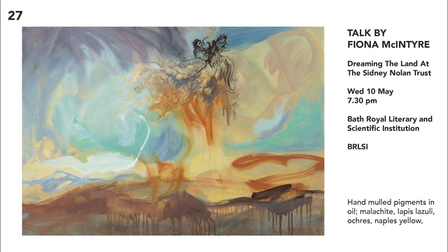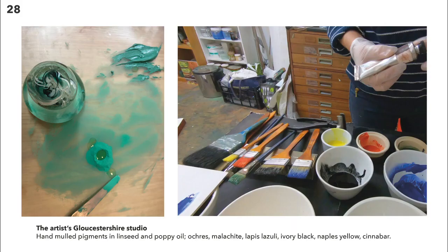So, what does hand-mulled mean? It means I've done it myself, rather than buying it ready-made. Because you can buy these paints, for example, Pitt Seymour makes them now. So you ground it, but I've done it myself.